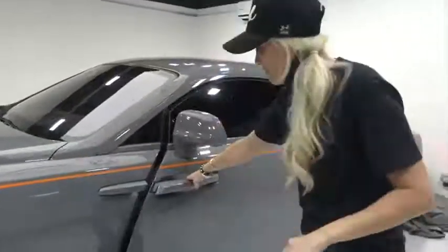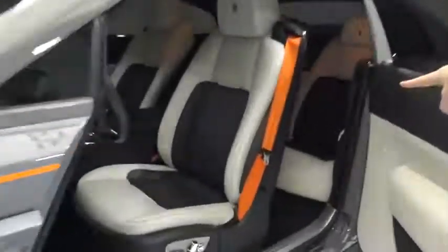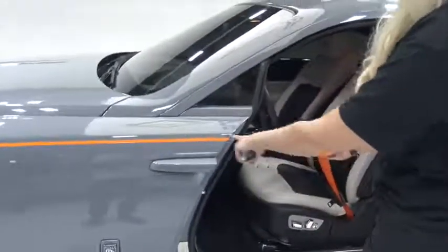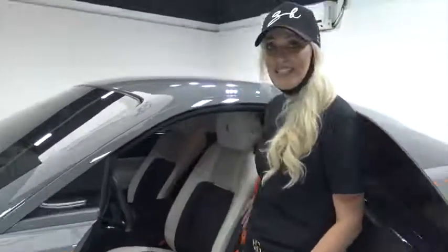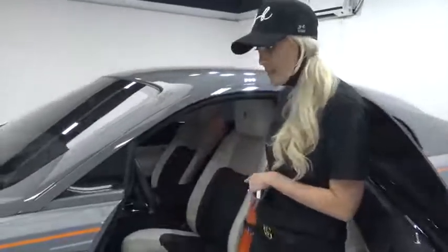On the interior of this one, I just wanted a little touch of orange. Look at these nice bright orange seat belts. I love how they can completely match everything. The range of colours they have is insane. That's the only thing I've changed on the interior so far. Let me know if you think I should do any more accents on the interior or the exterior, or if you think there should be another accent somewhere in orange.